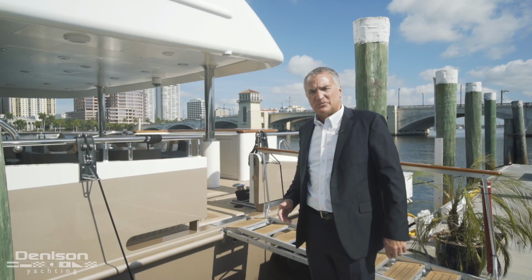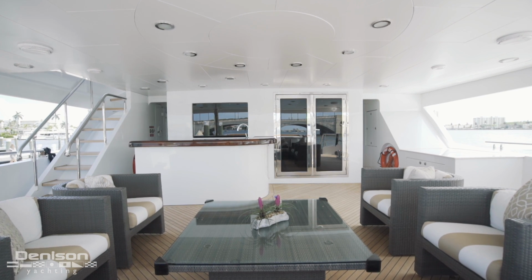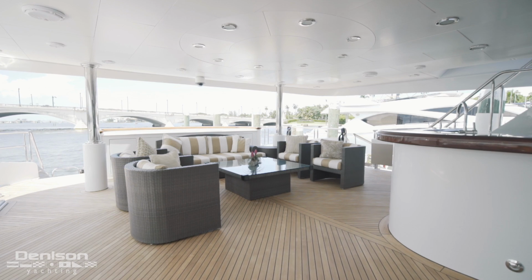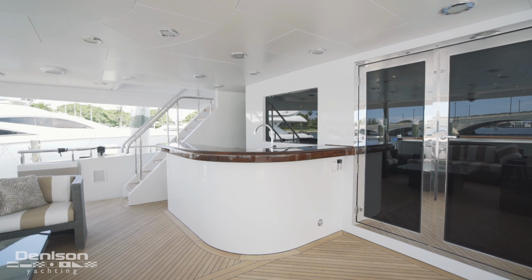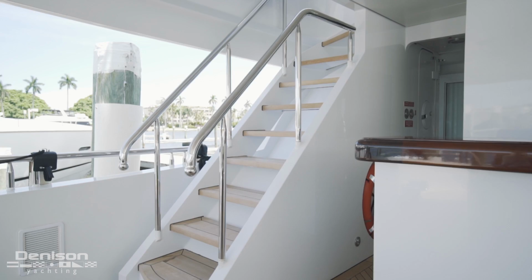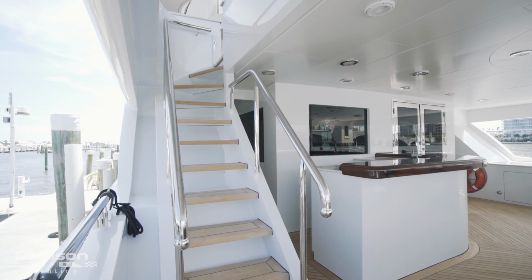We're going to start today's walkthrough from the dock, where we have this passerelle access to the back deck. This aft deck is the perfect place to initially entertain your guests. It features a seating area to comfortably seat 8, a buffet stand all the way back, and a bar to the port. The stairs we see to the port side offer us access to the second deck as well as the sun deck, which we'll talk about later.